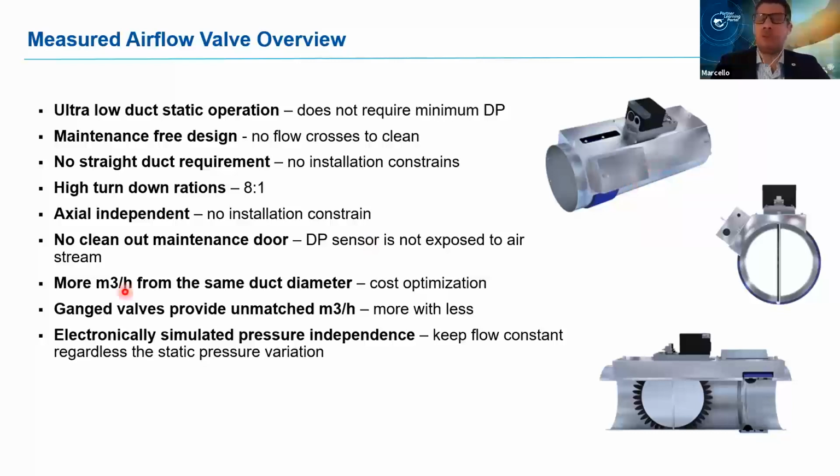We can bring a lot of airflow in terms of cubic meters per hour on the same duct diameter, so then you can optimize your design by using smaller sizes, so you can reduce the cost of the overall building by using smaller diameters. We can also provide ganged solutions, so more than one valve mounted together in a single rack when the requested flow rate is really higher. And as I said before, we use the differential pressure, so we electronically simulate a pressure independent solution, to keep flow constant regardless of the static pressure variation.